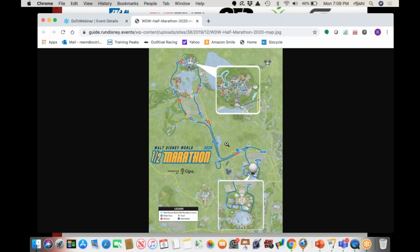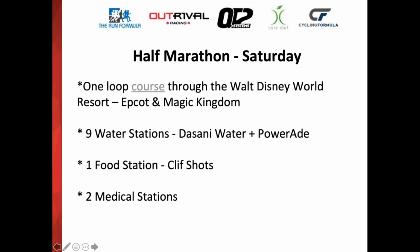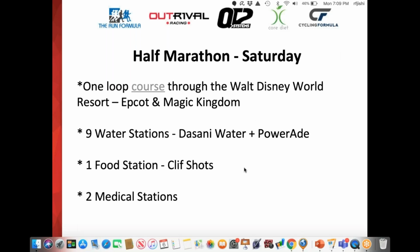There are 9 water stops on the half marathon course. They are here on the map. You have both water and Powerade on the course, available at all of the water stations. There is one food station, and it comes around mile 9. The nutrition is Clif Shots, and as far as I can tell, this information is still not available on the website. So we had this information directly from Disney. This is what we have been told is the support for the half marathon.